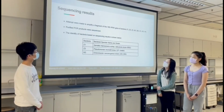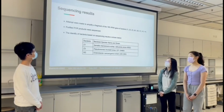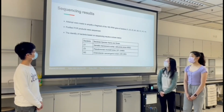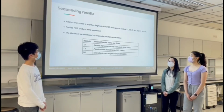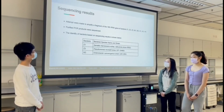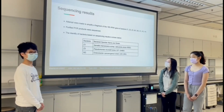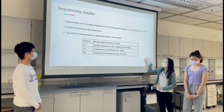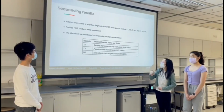Sequencing results. Attempts were made to amplify fragments of the 16S ribosomal DNA gene of bacteria Z1, Z2, Z3, M1, M2, H1, 3, and 4. Purified PCR products were sequenced. And this is the chart of the bacterial species and strain.